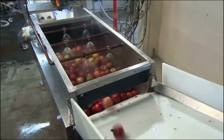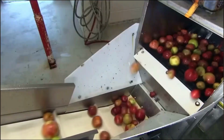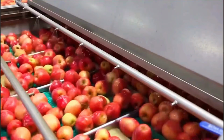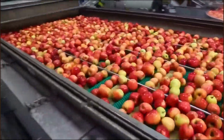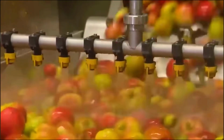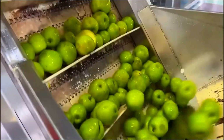In this station, apples pass through a series of rollers and brushes that wash them with water, helping to remove dirt, dust, and other visible residues from the apple surfaces. After the initial wash, apples undergo a disinfection process to eliminate potential pathogenic microorganisms like bacteria and fungi that may be present on the fruit skin. Once apples are disinfected, they are rinsed again with clean water to remove any residue from the disinfectant solution and ensure they are ready for the next step of the process.